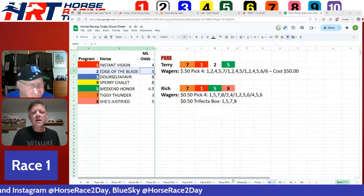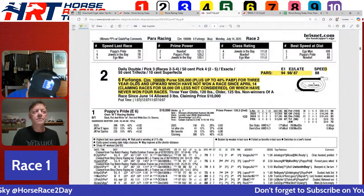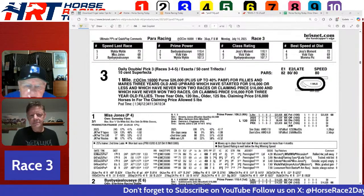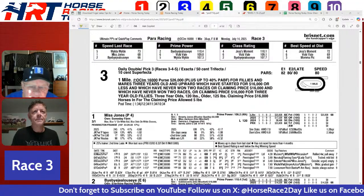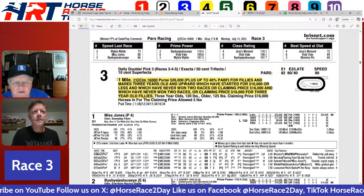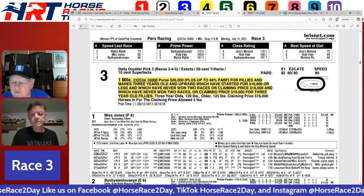All right, let's go on to race number 3. What's the story here? Okay. Well, as you can see, race number 3 is at a mile, and it's an optional claiming race, $16,000 claiming price. Purse is $26,000, and it's for fillies and mares, 3-year-olds and upward, which have started for $16,000 or less.